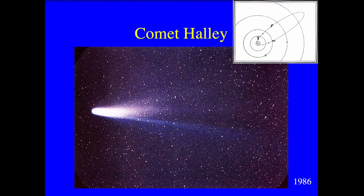The most famous comet is Halley. Orbiting the Sun every 76 years, most of us get the chance to see Halley once in our lifetimes. The last encounter was in 1986, the next one is in 2061. The orbit stretches from beyond Neptune to closer than Venus.